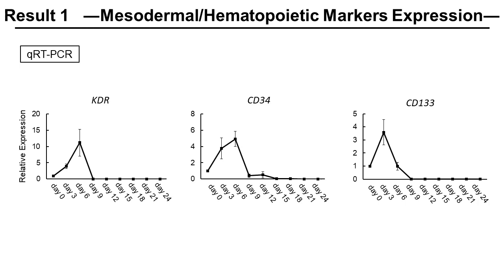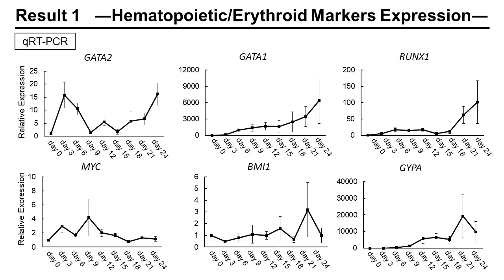This is the differentiation marker expression data. From days 0 to 6, mesodermal and early hematopoietic marker expression increased, and by day 9, the expression almost completely decreased. At the same time, we observed hematopoietic and erythroid marker expression. All markers were expressed during the differentiation process. So these data tell us the protocol can differentiate canine iPSCs into erythroid lineages.